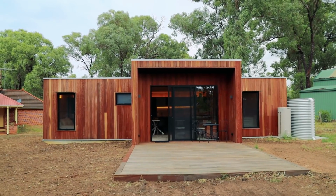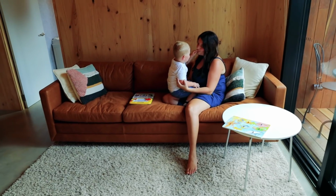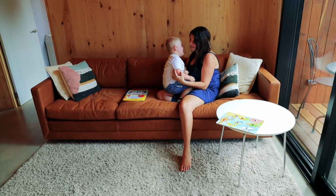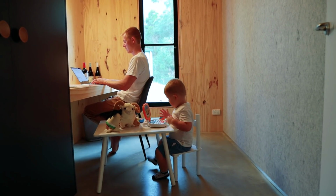I think for us, we built what we thought would work for now, and it feels really good right now, and I think we'll definitely handle a second baby, hopefully at some stage in here. And it's a really good time, having a family and having small children living in this environment, and also being close to family. It kind of works really well for all of us.